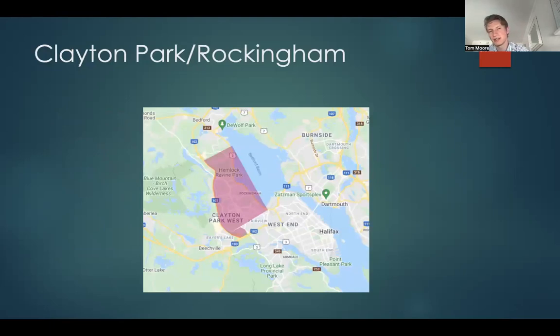This is a nice kind of windy street area. I actually just put a driving tour there. Should have another one coming out soon. Have Clayton Park and then Clayton Park West, just kind of two separate neighborhoods. I know a lot of my clients that fly in here really enjoy those driving tours, so I'm going to try to start doing a bit more of those.